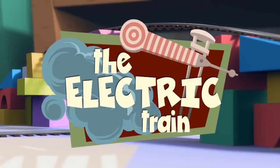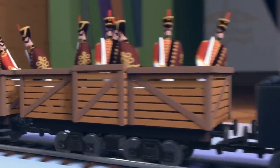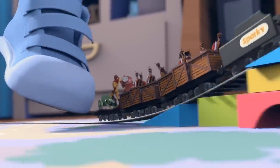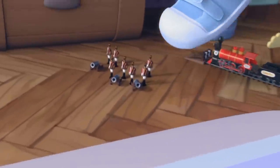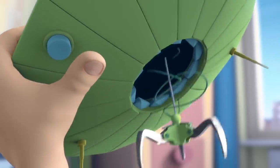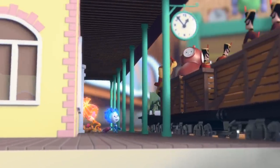The electric train. Woo woo! Zoom! And suddenly, the Earth is attacked by an alien spaceship! Pew pew pew! If help arrives here on time, we'll be saved! Move faster, faster. Come on, get off the train. Move it, move it.